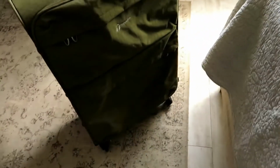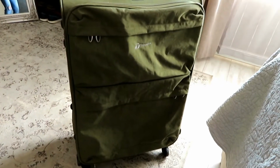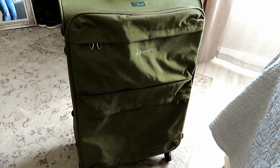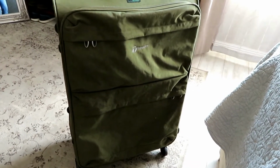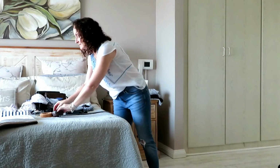And here's my massive suitcase that I'm going to be using for my clothing. I do have a second suitcase because I can take 2 suitcases with 23 kilograms each, and that will be filled with goodies for the family. I'm just rolling the belts up because that'll make it easier to pack.